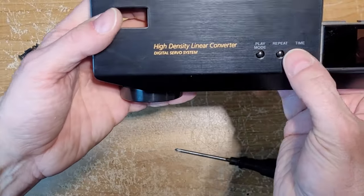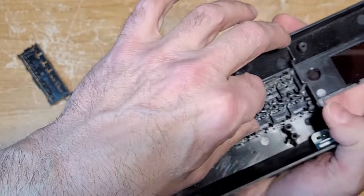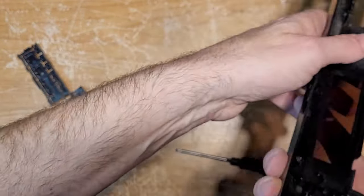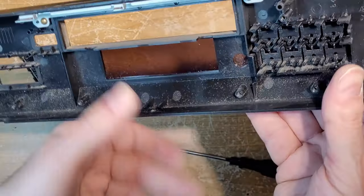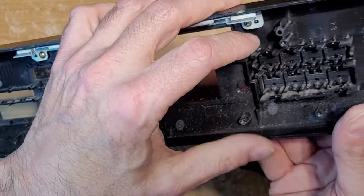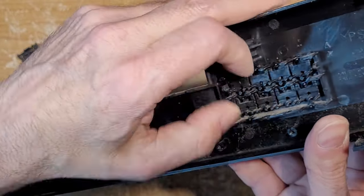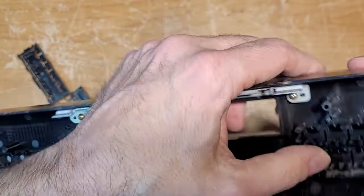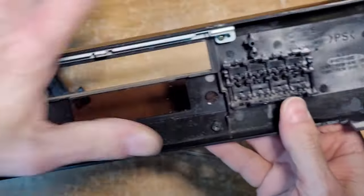And I guess these three buttons here should come out together. That would be my guess. Just don't force anything, because it's just plastic, right? And this stuff will break. I actually might just leave these in place because they just seem a little bit flimsy.